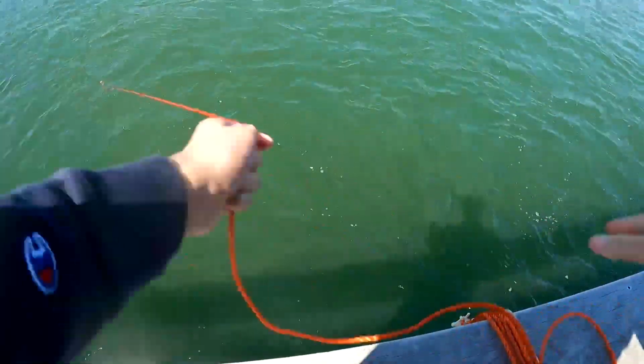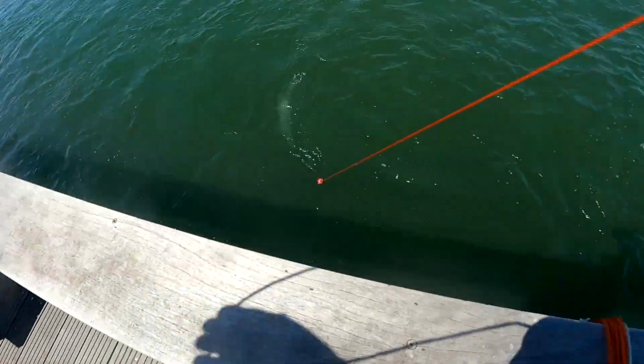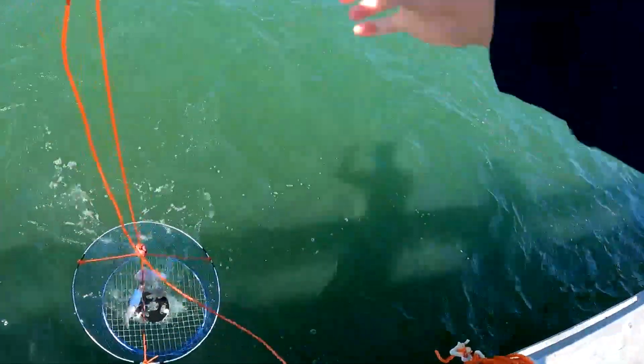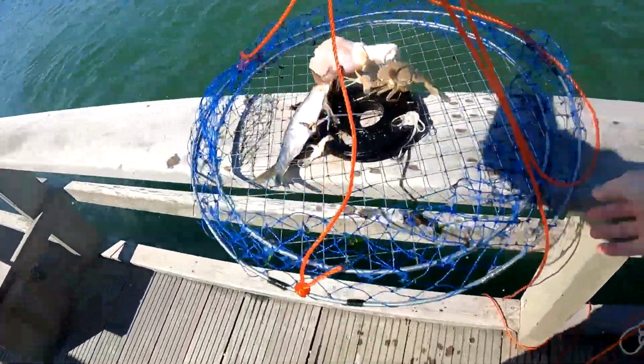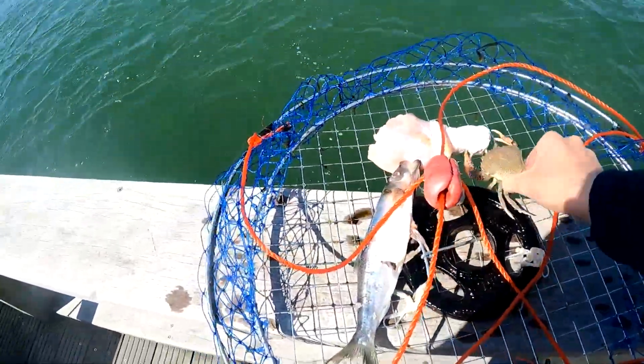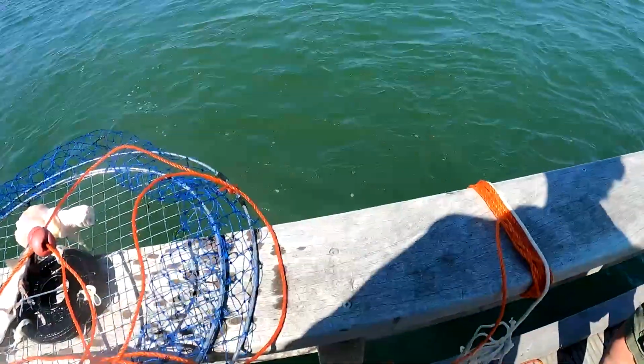Alright, big crab. Let's go. Oh, that's heavy. There's definitely something in here. Yup, told you. Is that, no, that's too small. One mini. Oh, it has eggs too. Even if it was a keeper, it's too small for me to keep. Oh, it's making noise.